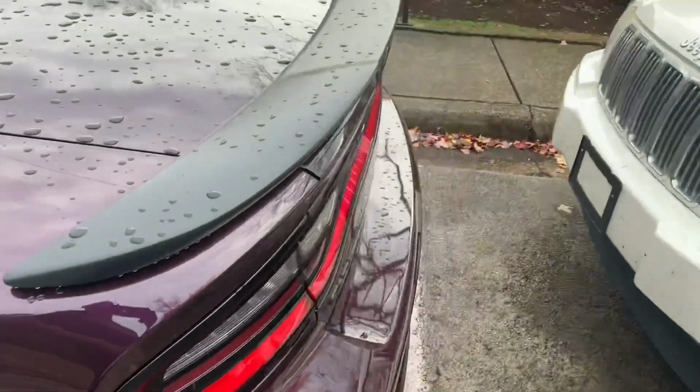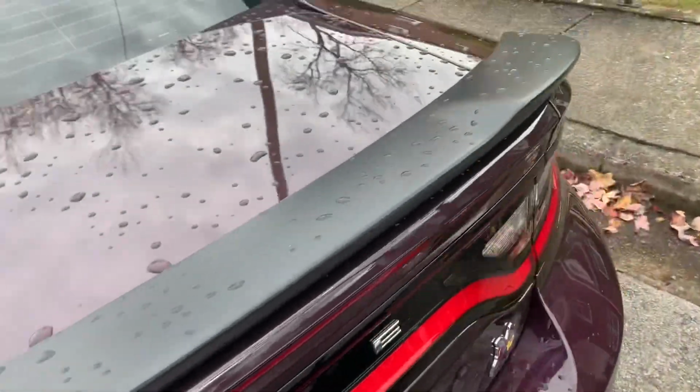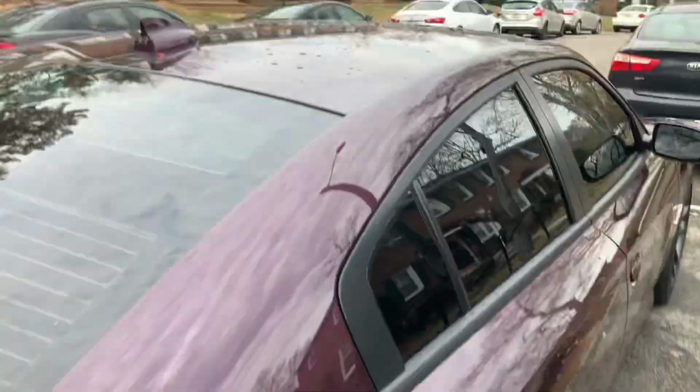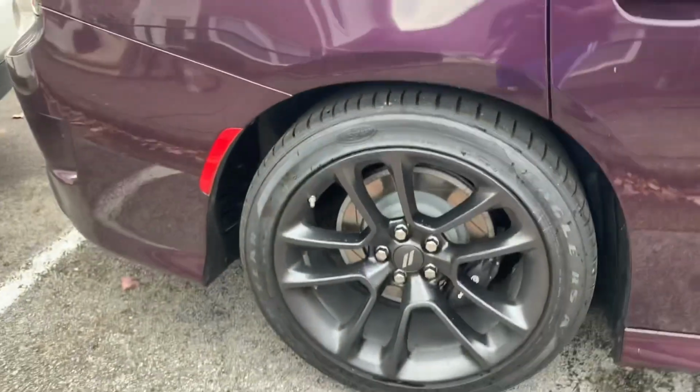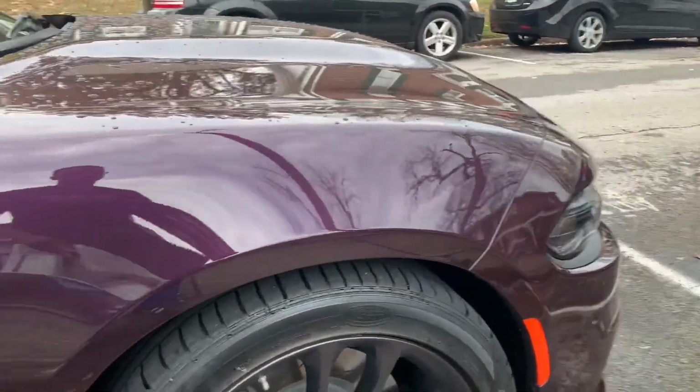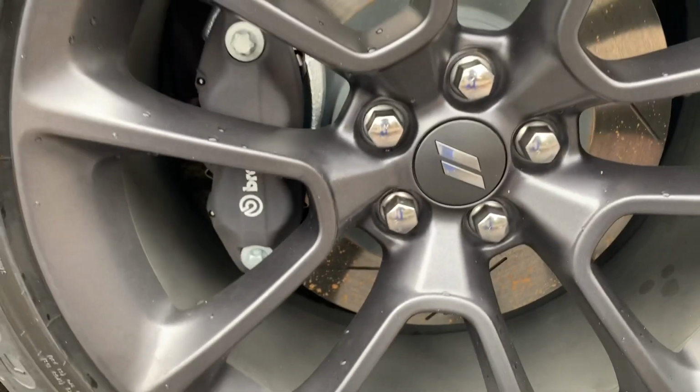So this is the 2020 Dodge Scat Pack. It's the base Scat. As you can see, it doesn't have a sunroof. I don't have the 6-piston Brembos. I have the 4-piston Brembos, but I have the same performance suspension that the higher end ones have.